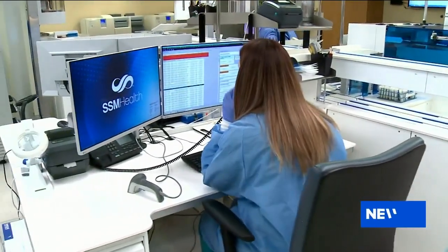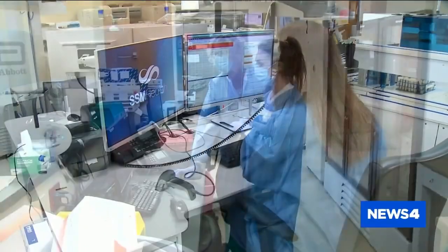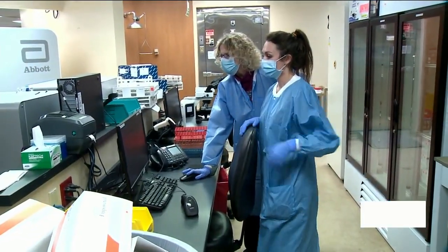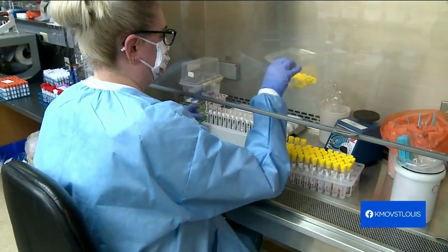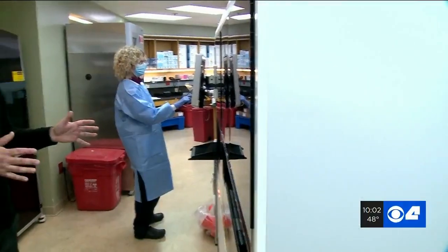2 weeks ago, I could tell you by the time we received that sample, it took about 12 hours. Now we're more like 36 hours because our volume has more than doubled in the last 2 weeks. When samples arrive, they're prioritized based on the reason your doctor lists for you needing a COVID test. Then the samples are taken here to the biosafety cabinet. This is where a technician puts the test tubes into racks and prepares them to be tested.